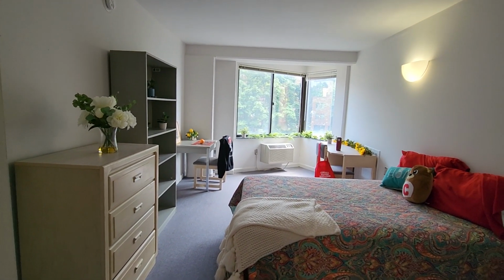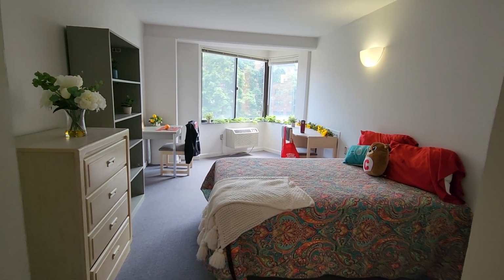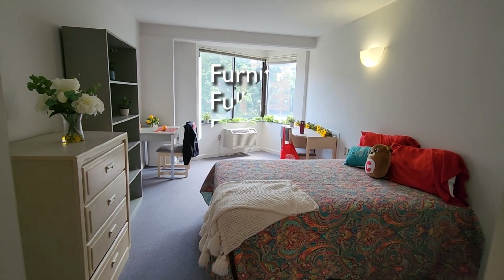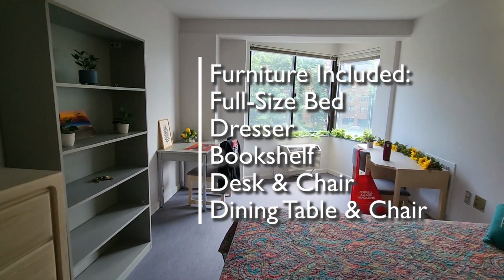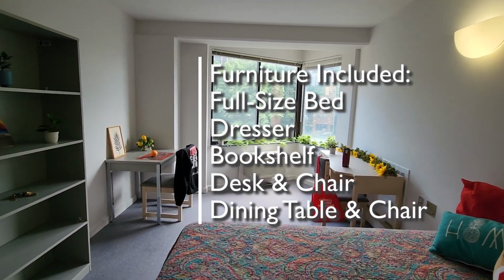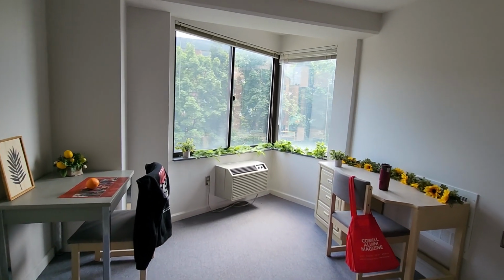We are on the south side of the building. This is the brighter side. We are away from the street. And you can see the furnishings. We have that full-size bed. There's the dresser, the bookshelf. The desk and chair is on the right and the table is over there on the left. Let's go on over and see the window.